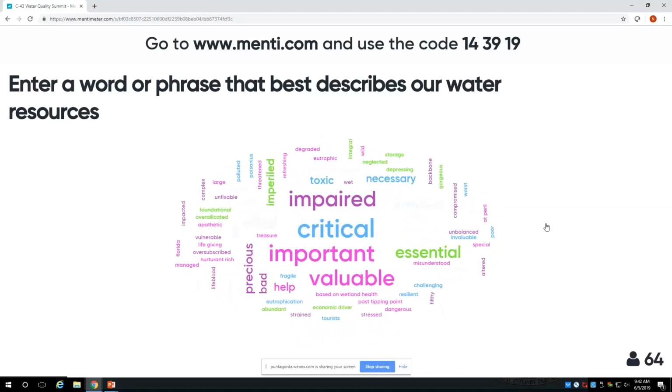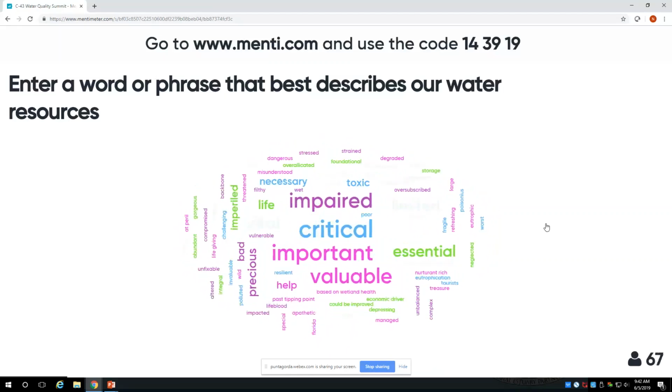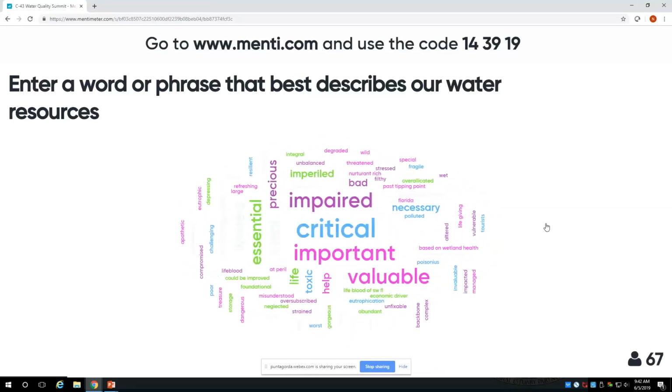Great. You can see we got 64 responses in that time frame, and it's still climbing. Really wonderful tool to get all your input very rapidly, and then all this is being recorded and can be provided to the consultants for their use.